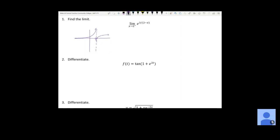Infinity, right? Because as you approach 2 from the left, we're approaching that asymptote. It's going up towards positive infinity. And so we would say that that limit is infinity.